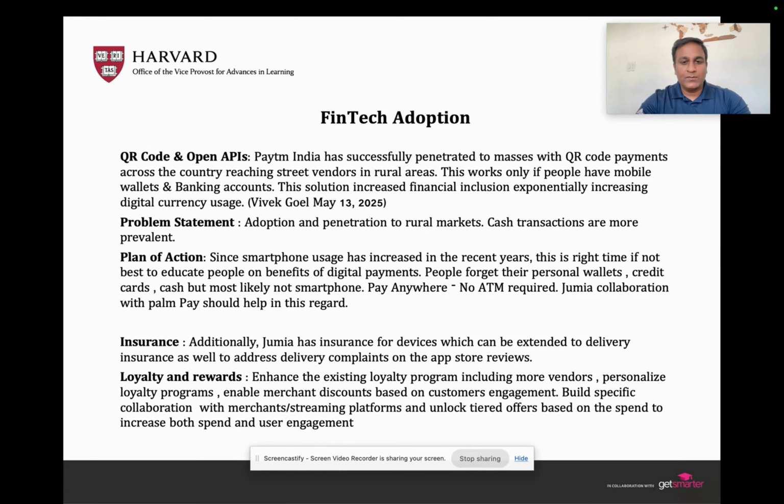Right now, Jumia has insurance for devices. It's good to expand for delivery options as well. And loyalty and rewards is the other thing. So you can have personalized loyalty programs. It need not be, again, one solution will not fit all. So you need to build loyalty programs specifically for different tiers of customers and vendors. That again, you will need to include data-driven decisions, where you have to have machine learning, AI should be part of your technology stack going forward.